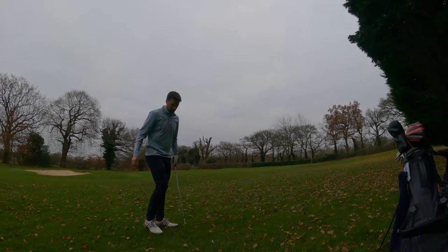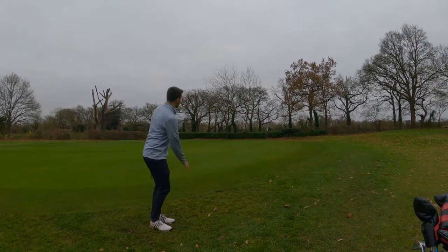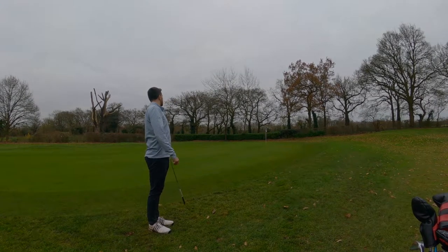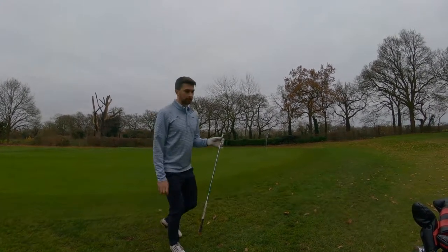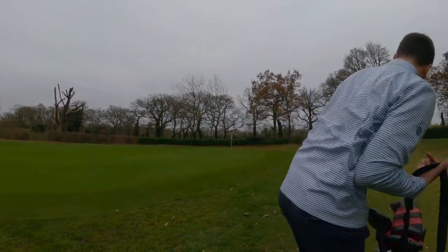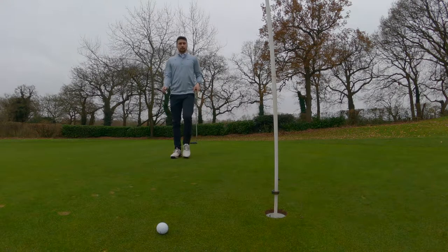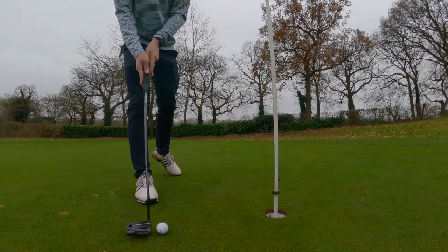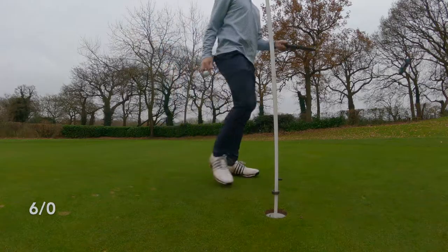Go! Oh no. Sit. Oh no. Hold that for bogey. That is a double bogey on one of the easier holes on the course. Not good.